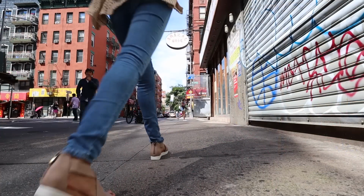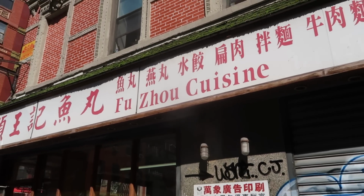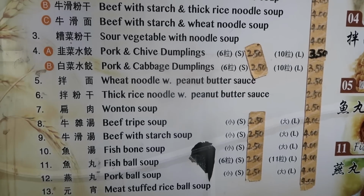Fuzhou Cuisine is the definition of a hole in the wall, but trust me when I say this, they have some of the best boiled dumplings in all of New York City. From the outside, I admit this place doesn't look so inviting, but you're not here for the decorations. You want some dumplings, and you want them now. Not a single thing on their menu is over $4.